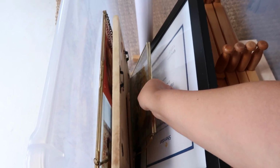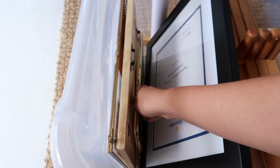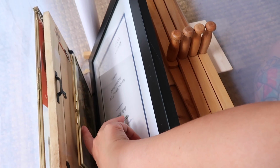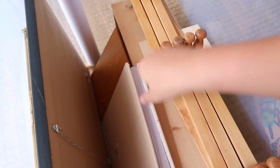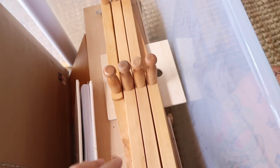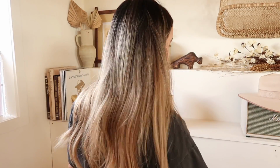I just have some dried flowers from bouquets that people have given me. This was, I had the highest GPA in location photography. It's just an award. Yeah, I just want to show you that, guys, that stuff. But I have some more things that I'm gonna put in here.